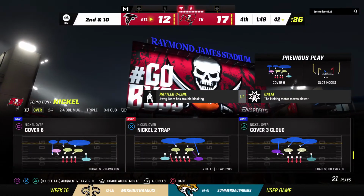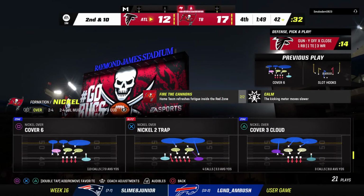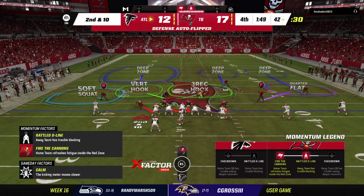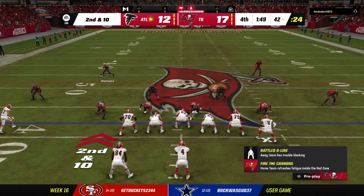Limited time left on the clock after that incompletion, so I think both sides are going to savor every second to prepare before the next snap. Because once the ball's in motion, it may be a nonstop push to finish this drive off. Everyone better be on the same page right now, because I think they're going to try and get several plays off in quick succession if they can.